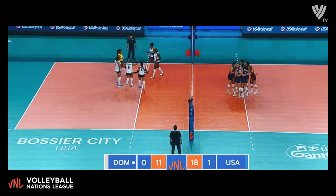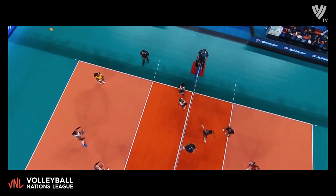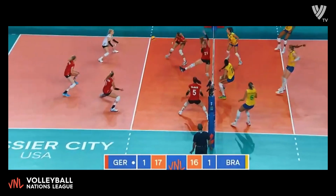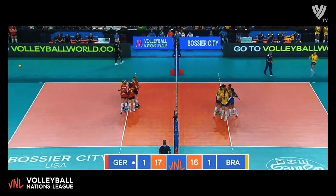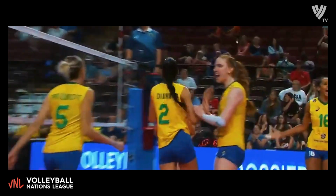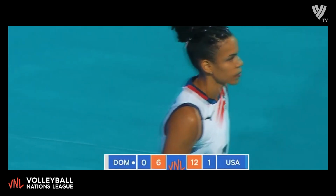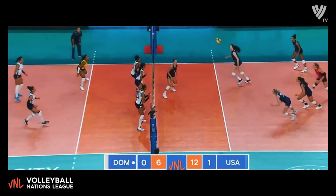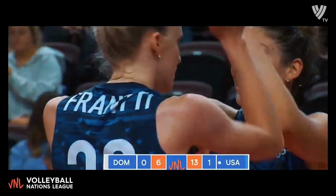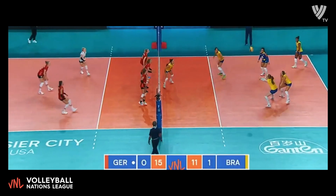Targeted, and Thompson turning it down the line. Pass in a smart swing and a hard, quick attack out of the middle. A little bit inside the court. Outside. Nice play by Vaisal.